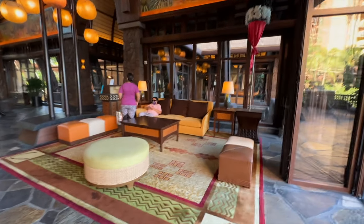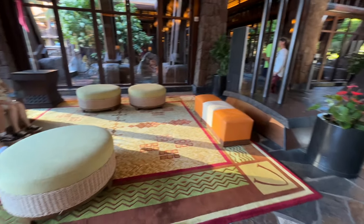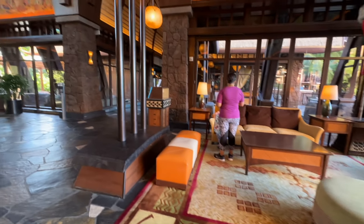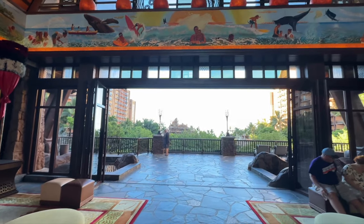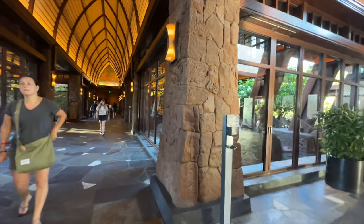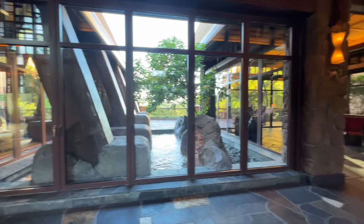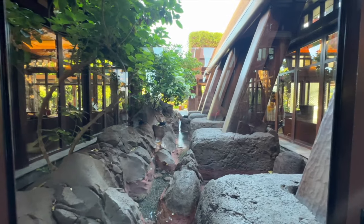You've also got these seating areas just either side of that exit. And all of these windows do open up as well, which looks really awesome. So as we go to the right of the main entrance, it's the water feature that we saw from the outside. And you've got another water feature just here as well.